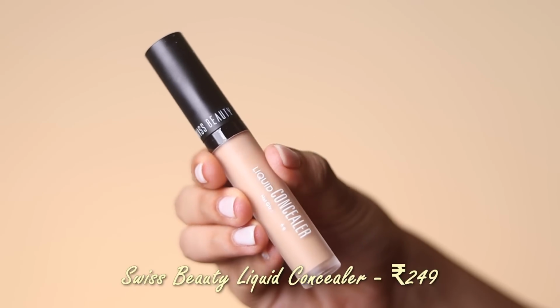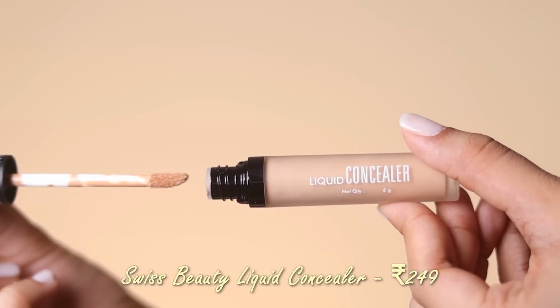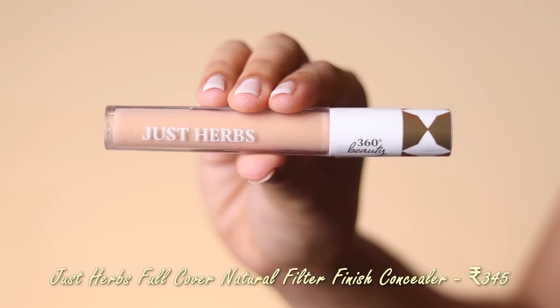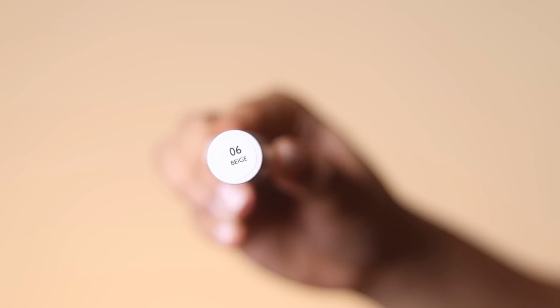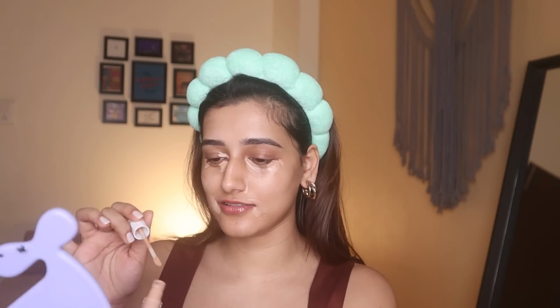Moving on to concealers, the most rated concealer is the Swiss Beauty Liquid Concealer. Let's try it. I've called for it in the shade 04 Medium Beige. It might be a little light for me. And the least rated concealer is the Just Herbs 360 Beauty. Again, I've called for it in the shade 06 Beige. It's giving the least amount of coverage. Like through the mirror, I can see my dark circles even under all of that concealer.